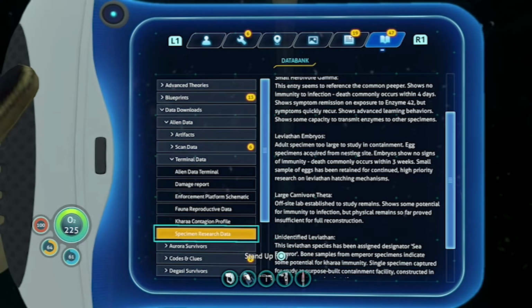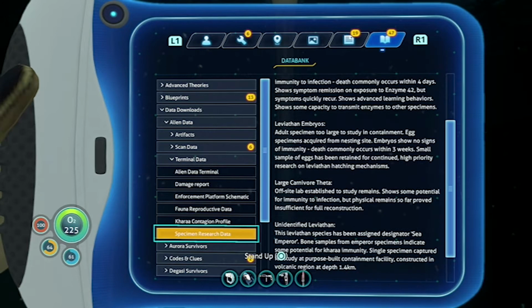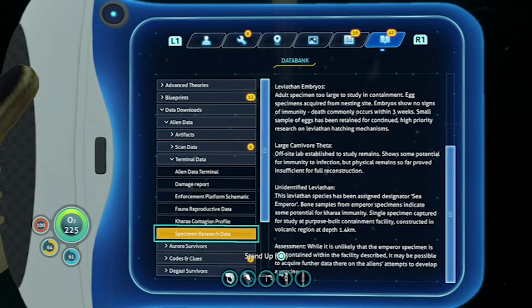Leviathan embryos. Adult specimen too large to study in containment. Egg specimens acquired from nesting site. Embryos show no signals of immunity. Death commonly occurs within 3 weeks. Small sample of eggs has been retained for continued high priority research on Leviathan hatching mechanisms. Large carnivore.